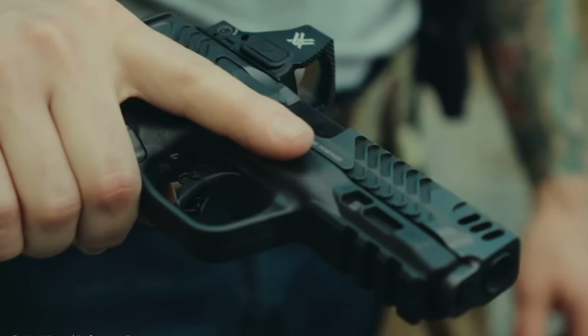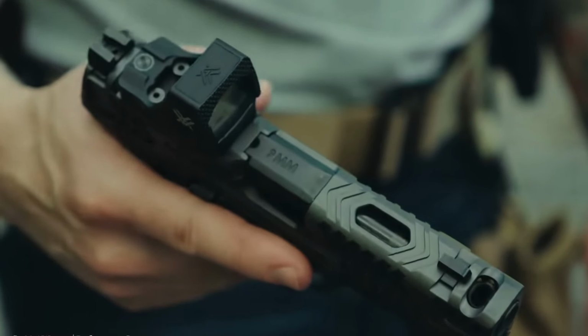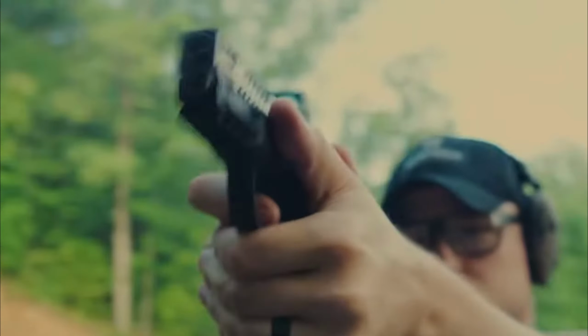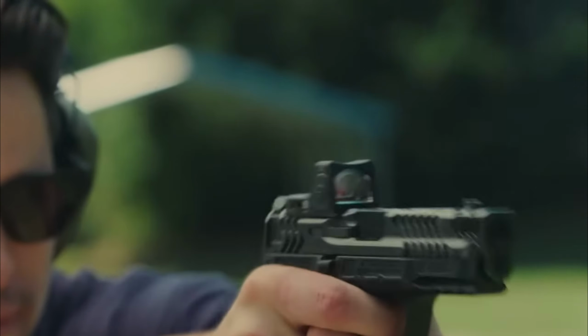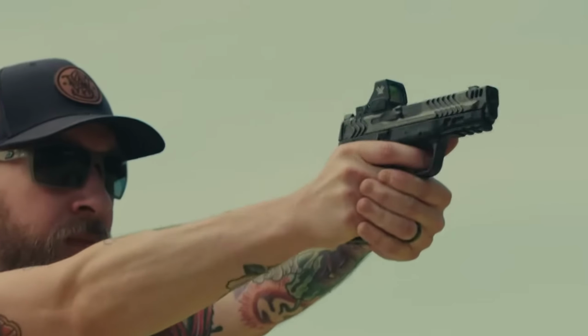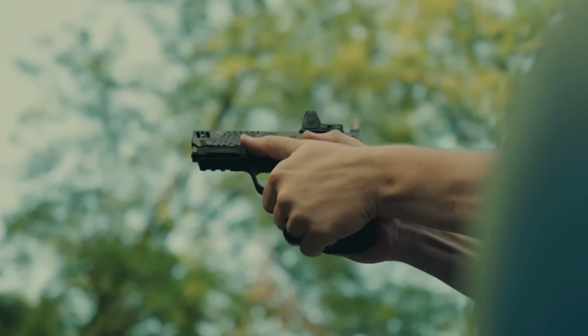Capacity sits at 17+1 with a textured grip that's somewhere between skateboard tape and sandpaper. Translation: it grips firmly and doesn't let go. The flat-face trigger is clean, the reset is clear, and the ergonomics, let's just say Glock could learn a few things. This isn't a gun for showing off.